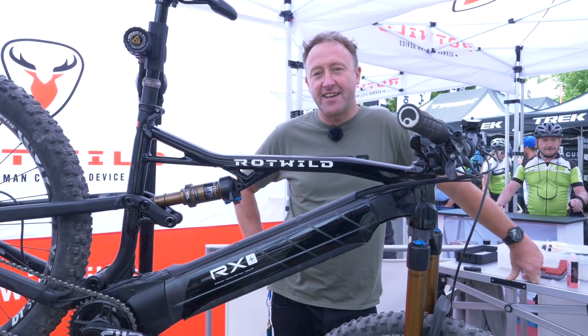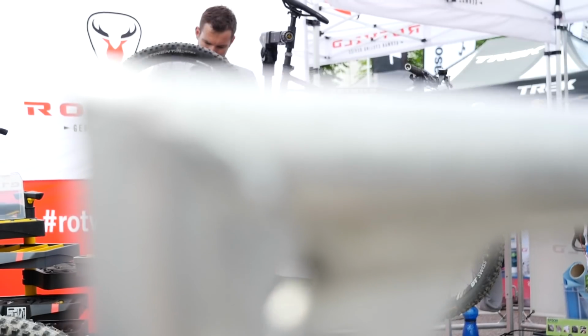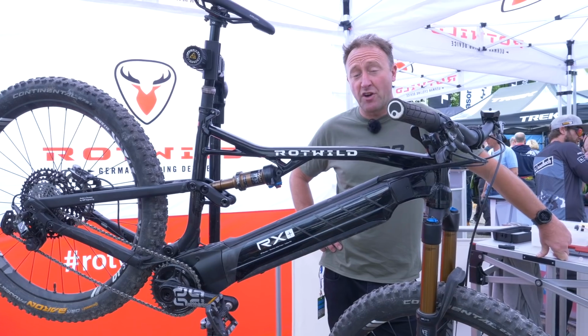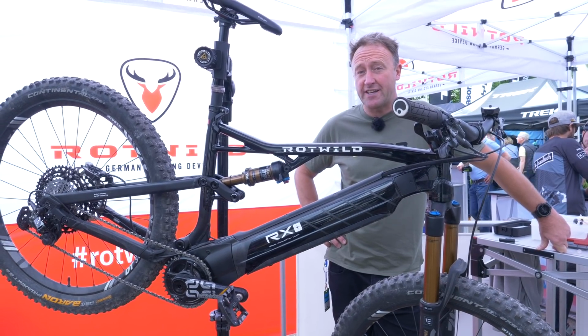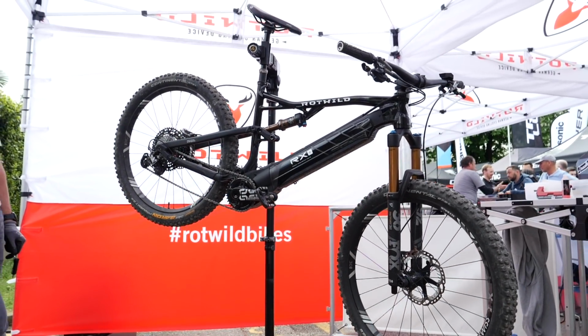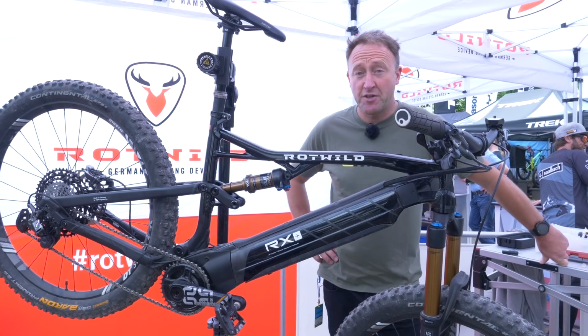Now, Rockfield is traditionally a gravity brand, but this bike has struck my eye. It's an RX Plus. It comes with a Bosch Drive S motor with a 648 battery on it. But what strikes me is how many demo bikes are at the Rockfield stand. I think there's 20 different bikes here, which is quite a change of focus for the brand from Germany.